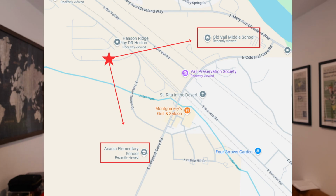But Old Vail Middle School is going to be maybe a 3-minute drive from Hanson Ridge to the front steps of Old Vail. The next school is on the opposite side of Hanson Ridge, and it's going to be your elementary school, your K through 8, and a daycare. And this is Acacia Elementary School.